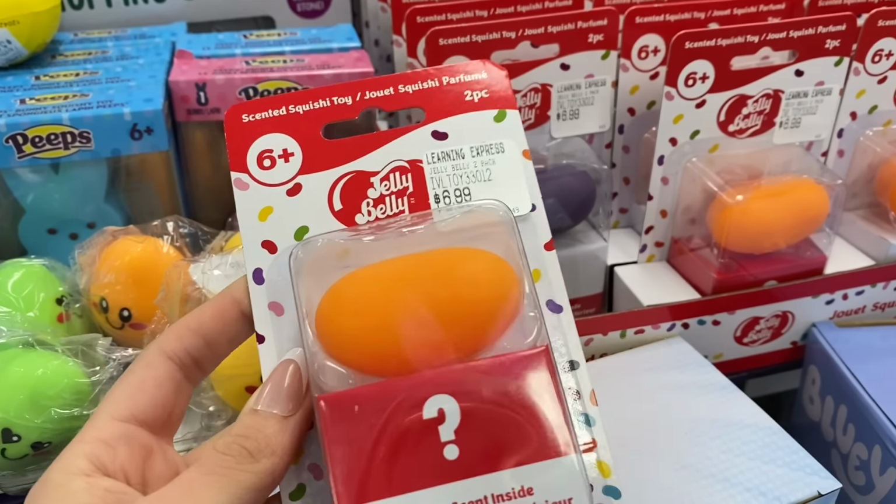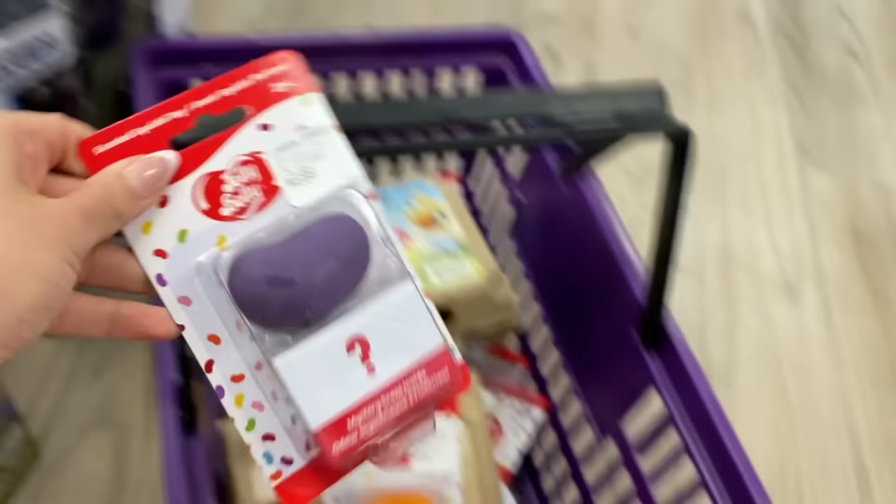So let's try to get all of them. All right, we are going to get orange, purple, pink, blue, red, green. I don't want to miss any of the colors, so I'm just getting a bird's eye view to see the rest. I think that's actually all of them.